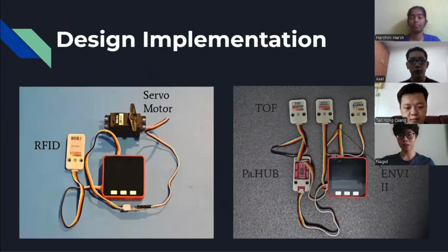So this is our design implementation. As you can see, the secondary M5Stack is connected to the RFID and servo motor, and the main M5Stack is connected to the light sensor, TOF, and environment 2 sensor with the help of the PA hub.